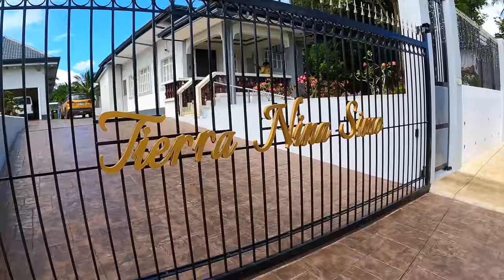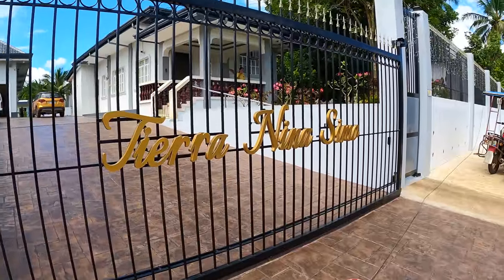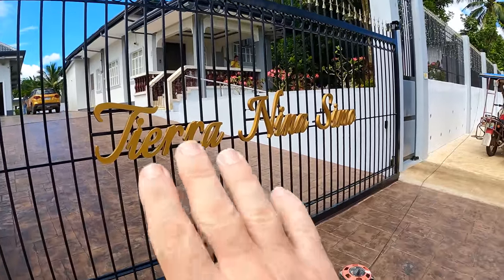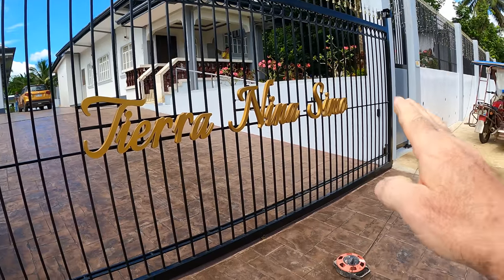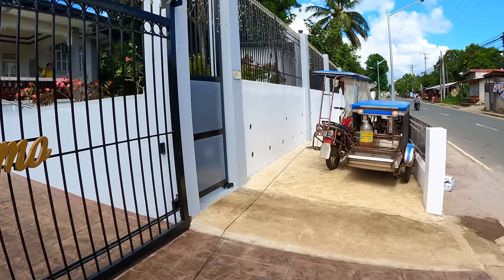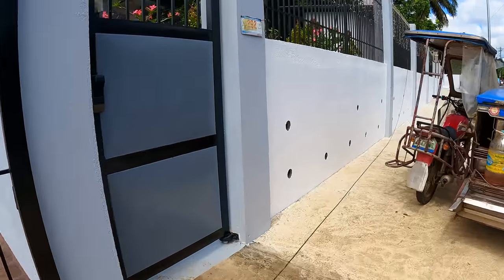To show you the gate. This is the main gate going into the house, and it says Tierra Nina Simo, and that is the mother and the father of Willie. So anyway, we're gonna go up to the gate. I want to show you something that's kind of unique that I've never seen before.